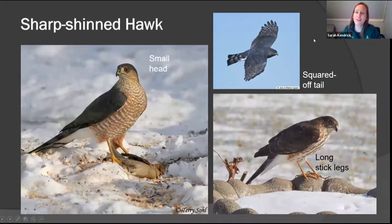Okay, so sharp-shinned hawk and Cooper's hawk are two that are tough for folks in the winter because they both occur here in the winter. Sharp-shinned has a small, rounded head that looks relatively small for its body size. Both of them look the same. They both have this steely gray back and red and white barring down the front and a red eye in the adults. They have a squared off tail though. So if you see them flying or perched, they have a squared off tail, whereas Coopers have a rounded tail.